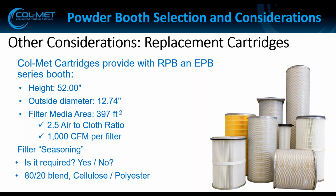So what that means is, for every 2.5 cubic feet of air, I'm pushing 2.5 cubic feet of air through 1 square foot of filter opening. So that gives you your 2.5 to 1 air to cloth ratio. You can look at any Col-Met booth, and you're going to have about 1,000 CFM per filter. So you can actually count the filters in the booth and say, hey, I got 8 filters in there. It's probably an 8,000 CFM booth. That would give you a good guideline for always figuring out how our booths are sized.